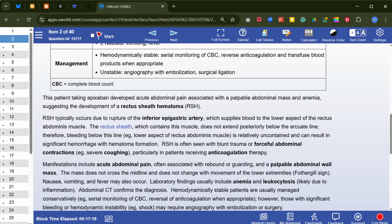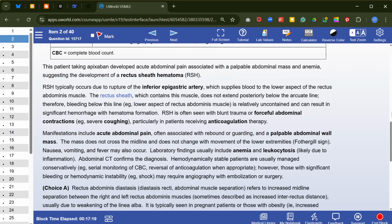receiving anticoagulation therapy. Manifestations include acute abdominal pain, often associated with rebound or guarding, and a palpable abdominal wall mass. The mass does not cross the midline and does not change with movement of the lower extremities, the Fothergill sign. Nausea, vomiting, fever may also occur. Lab findings usually include anemia and leukocytosis, likely due to inflammation. Abdominal CT confirms the diagnosis.